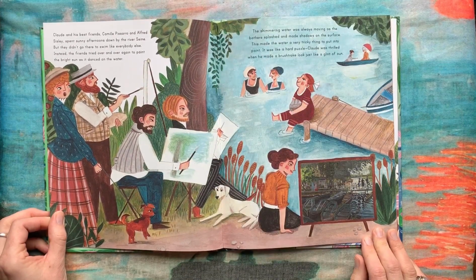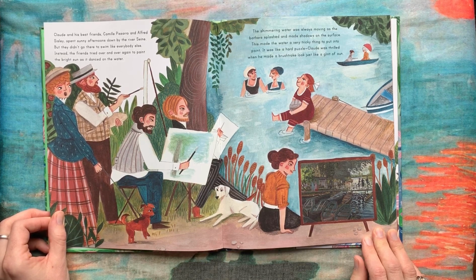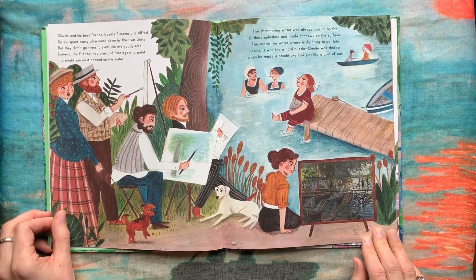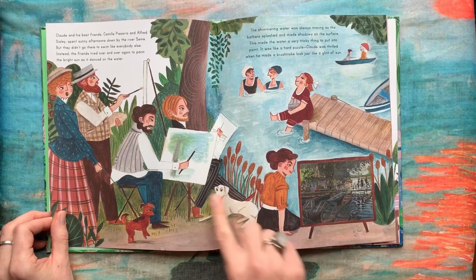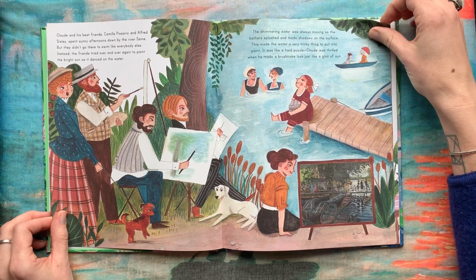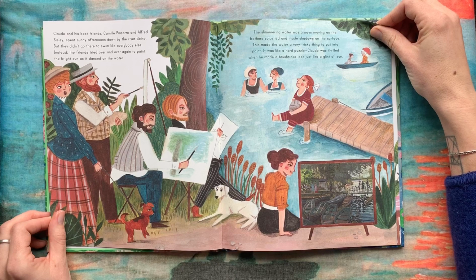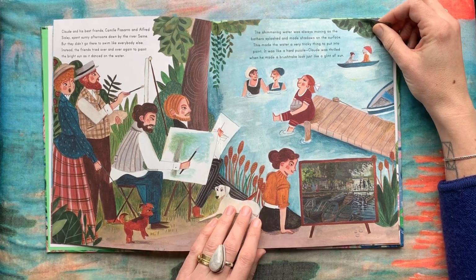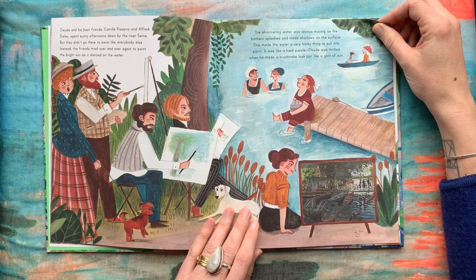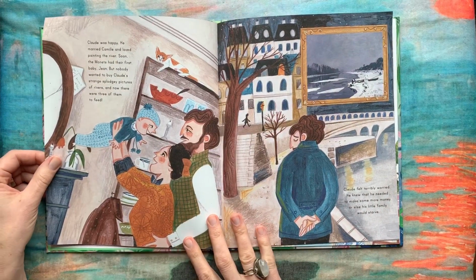Claude and his best friends, Camille Pizarro and Alfred Sisley, spent sunny afternoons down by the river Seine. That's a famous river in Paris. But they didn't go there to swim like everyone else. Instead, the friends tried over and over again to paint the bright sun as it danced on the water. So this is one of his real paintings. The shimmering water was always moving as the bathers splashed and made shadows on the surface. This made the water a very tricky thing to put into paint. It was like a hard puzzle. Claude was thrilled when he painted a brushstroke that looked just like a glint of sun.